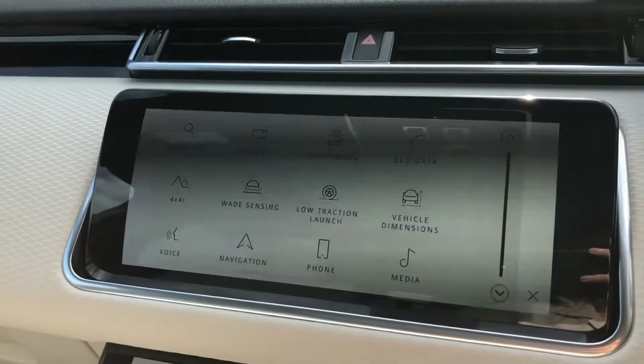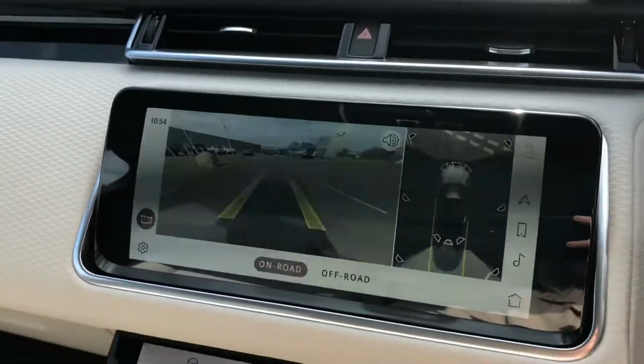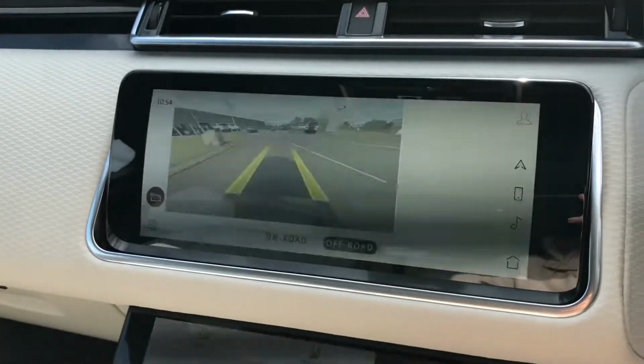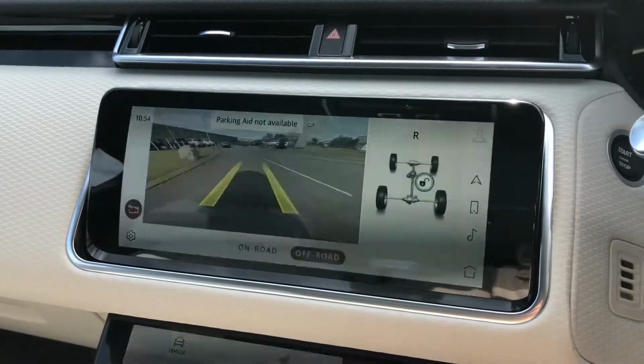Bluetooth and DAB radio, along with a 3D surround camera, making parking and reversing a lot easier, and an off-road option.